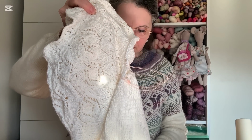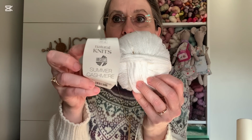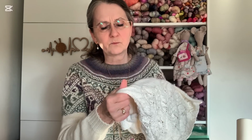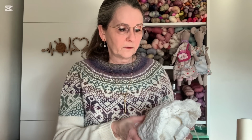I'm knitting on needle size 3 millimeters, 2.5 US size, and the yarn I'm using for this one is the Summer Cashmere from Lana Grossa, a German brand. This one. This is 90% cotton and 10% cashmere. It's very soft, but due to the high content of cotton, there's absolutely no elasticity in it. It's pretty hard that way, but I think when it's knit, it's okay soft. It's more soft than if it would be 100% cotton. I'm curious to see how this will feel once it's washed.